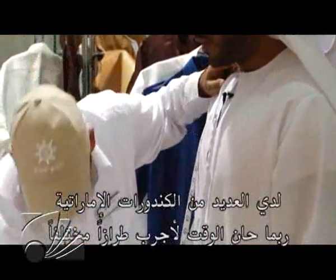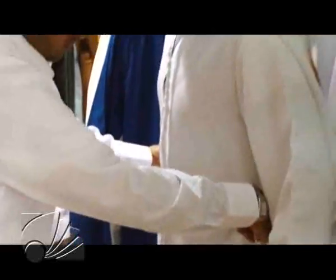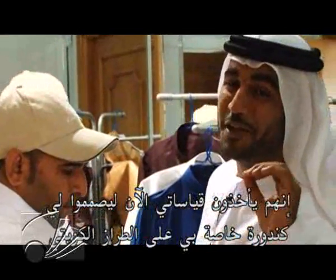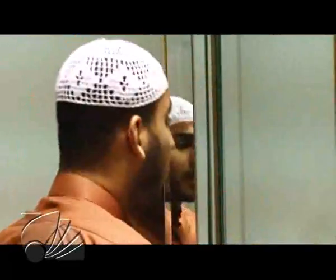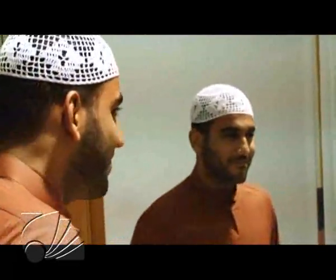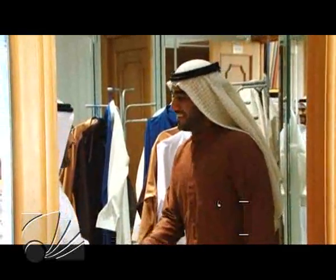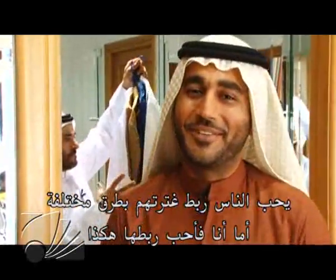I've got plenty of Emirati-style kandoras. Maybe it's time to try a different style. So right now they're actually measuring me up so that they can make me my very own Kuwaiti-style kandora. Different people like to tie their gutras in a different way. Me, this is how I like to do it.